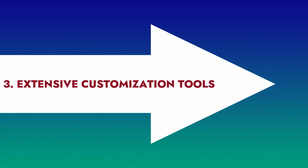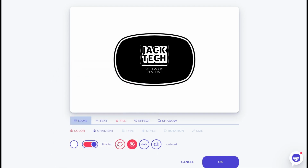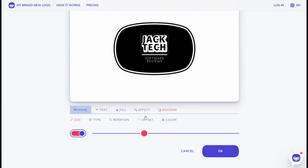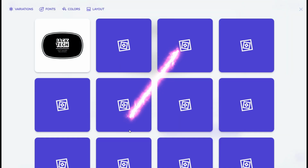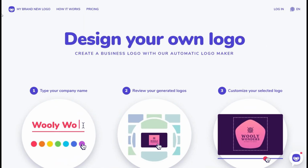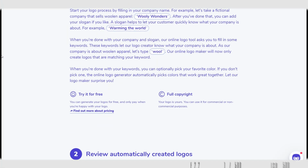3. Extensive customization tools. With Mybrandnewlogo, users have the ability to personalize their logos through an array of editing features. These include the option to modify fonts, colors, shapes, and gradients, ensuring a logo that resonates with the desired brand identity. 4. Unique logo designs. Mybrandnewlogo's AI generates unique logos every time, ensuring that users can have a distinct brand identity.